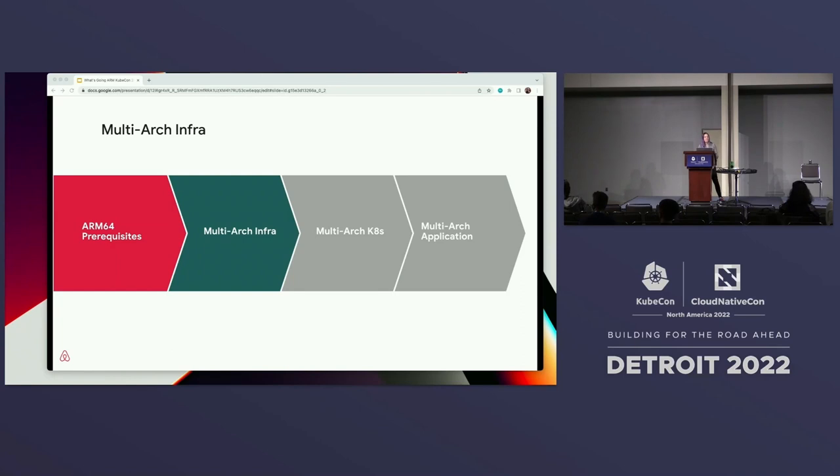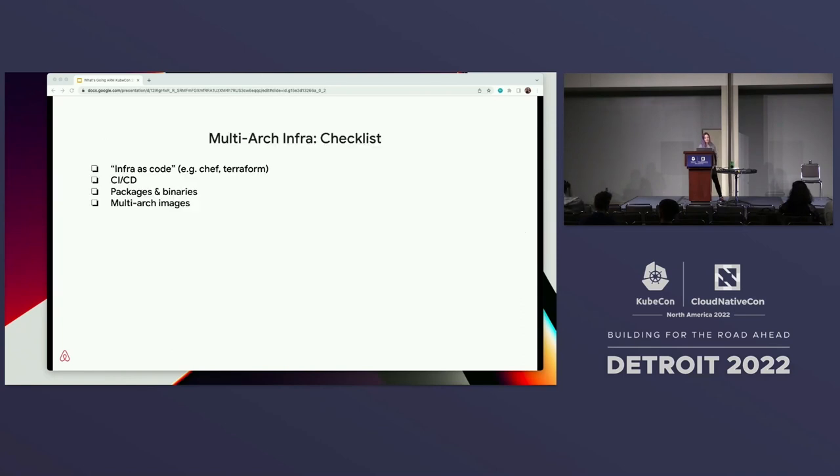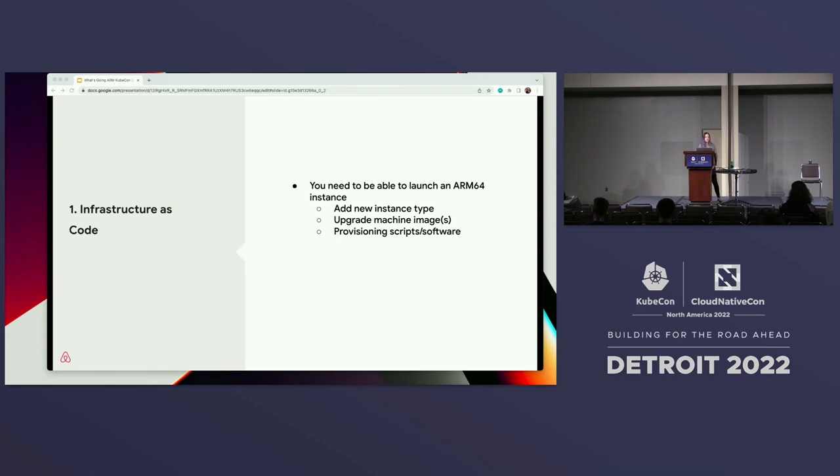So with prerequisites done, we can move on to the infrastructure. So for us, infrastructure includes infra as code, such as Chef and Terraform, build, test, and deploy support, missing tools, agents, and daemon binaries, and missing multi-arch container support. So let's start with infra as code.